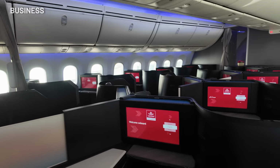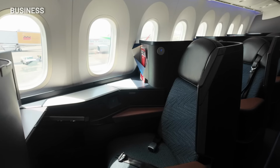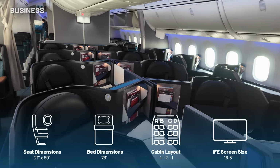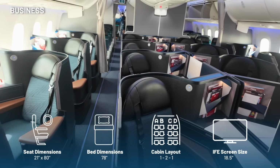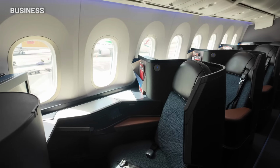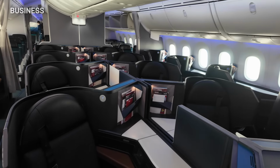Well, here we are on board. Welcome to the Royal Air Maroc business class seat on the 787-9. There are four rows in this business class cabin arranged in a 1-2-1 configuration. This is very similar to the British Airways Club Suite, but without a door. All of the window seats angle in towards the windows and the center pairs angle in towards each other.